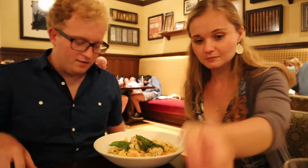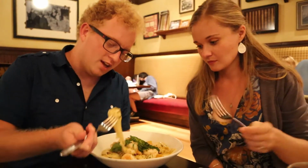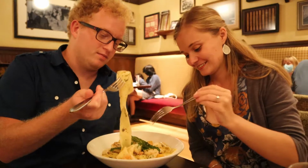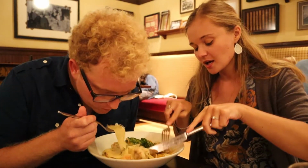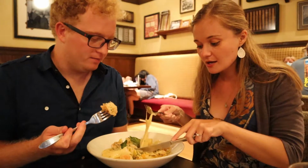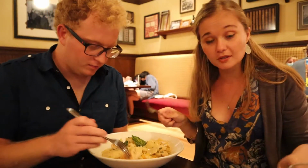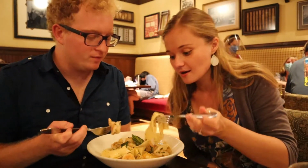So let's give these a shot on camera and let you know first reactions for you guys. So it looks like, I mean, wow. Yeah, so they're pappardelle, or big noodles. So you might want to use your fork. The pappardelle has the noodles, the shrimp. It comes with, I believe, artichokes and yellow bell peppers. So that sauce is delicious. And very creamy. White wine sauce. Yeah, very creamy.